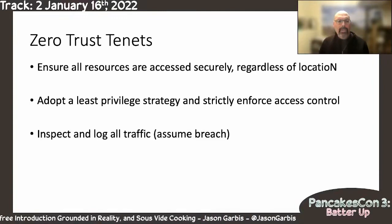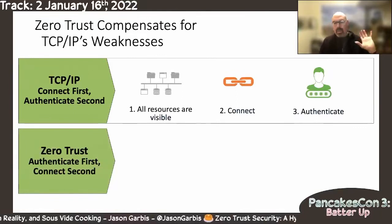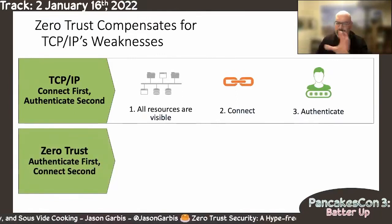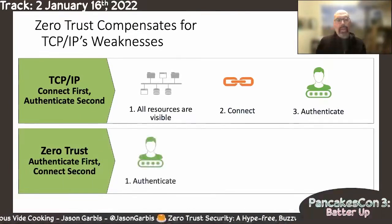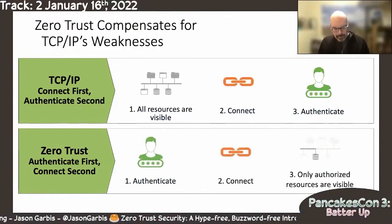So let's take a look at how zero trust compensates for those two weaknesses that we talked about. The first is it actually reverses this order in a way that makes it a lot more secure. Zero trust says we're going to require some sort of authentication, and there are different ways to do that, before a network connection can actually happen. What this means is that your services aren't accessible to the millions of malicious actors across the internet. Your services will only be network accessible to your properly authenticated and onboarded users across the internet, because of course you want them to have remote access.